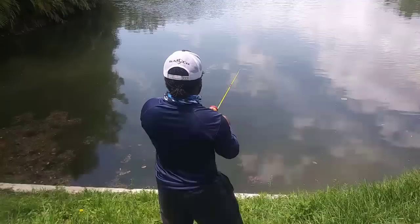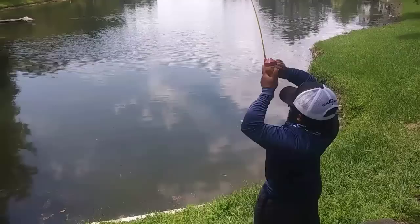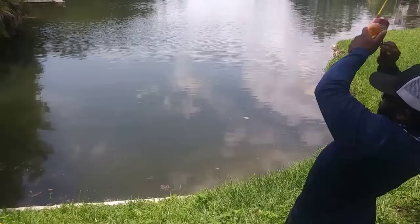All right, guys. I got a bite. Get him. Oh, my gosh. Oh, my God, guys. What do I got? Oh, this rod is amazing. This rod is catching me a big fish. Oh, my gosh. It's a big goldfish.